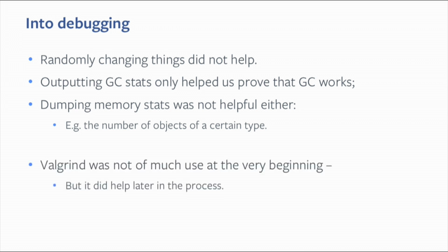Also, Valgrind. You may be used to using Valgrind to debug memory leaks or other problems in your code. It wasn't of much use at the very beginning because we were missing debugging information. And also, Valgrind makes your code run in a virtual machine, and that's really slow. We didn't have the time to leave the service running for days just to reproduce something that was normally reproducible in 1 hour or so.